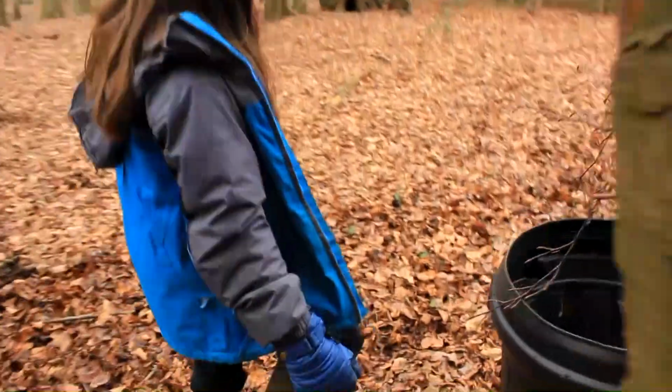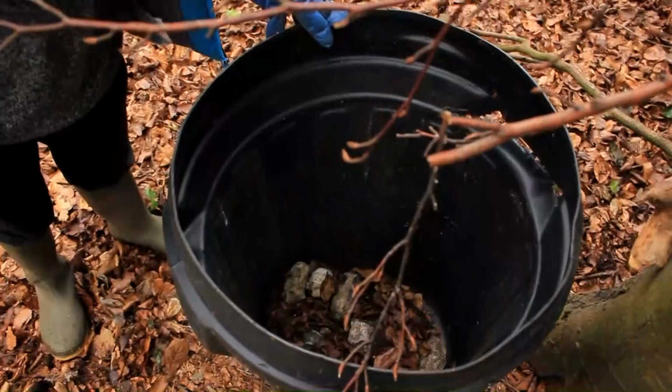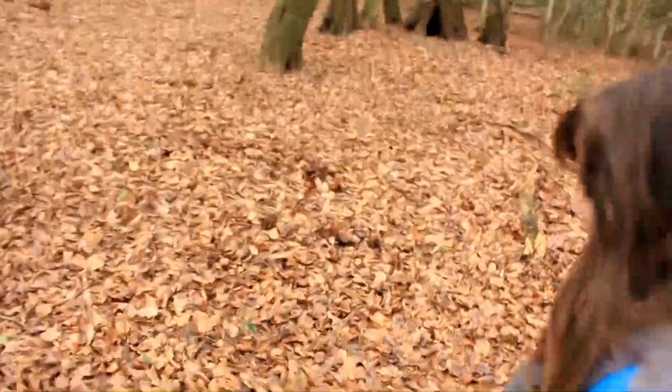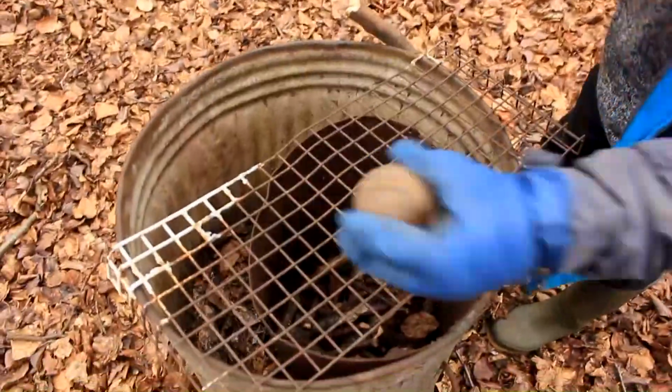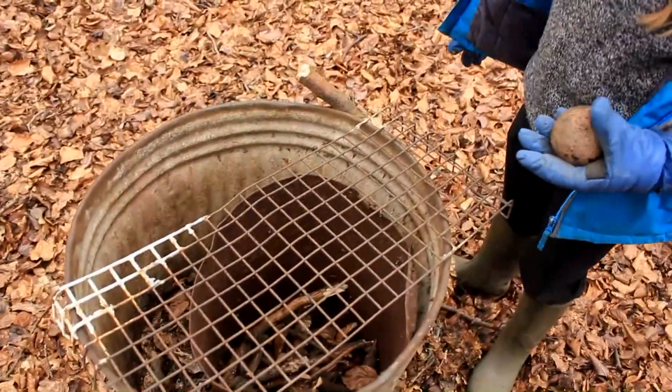So this is our stone collecting bin. This was here already, wasn't it? Yeah, we were quite lucky. That's our campfire. Is this where we're going to have our fires in the summer? Yeah. Barney the dog, we'll show you him later. And you found this, didn't you, in the woods? Yeah. This is really handy actually, that little grate.